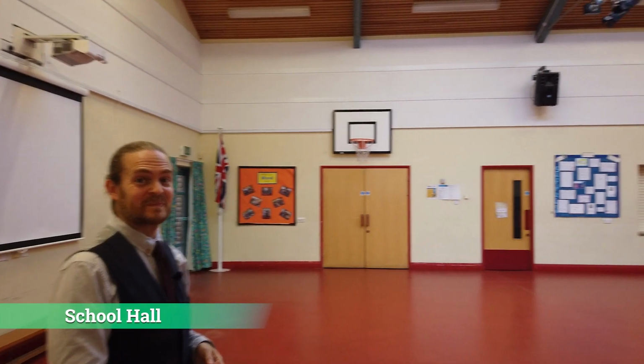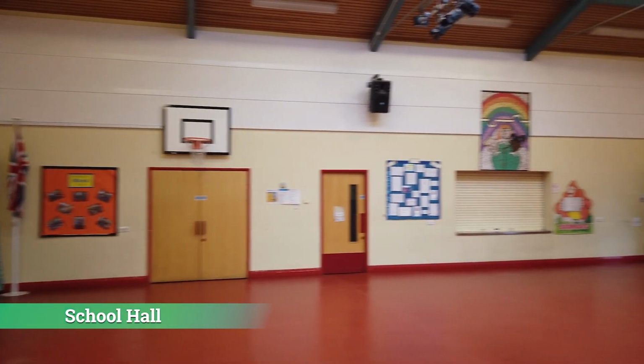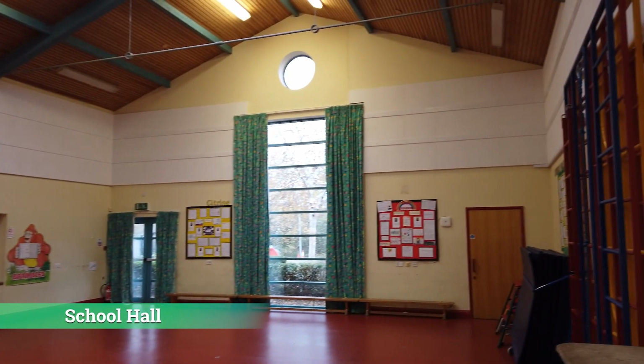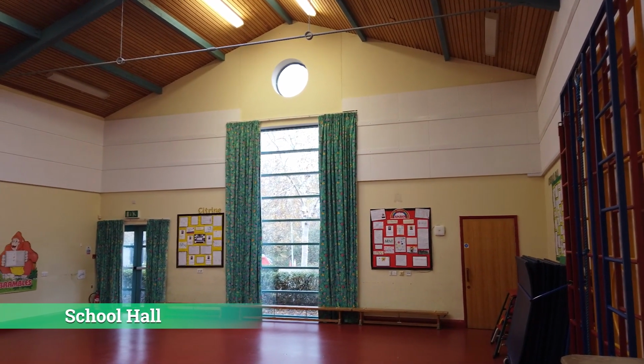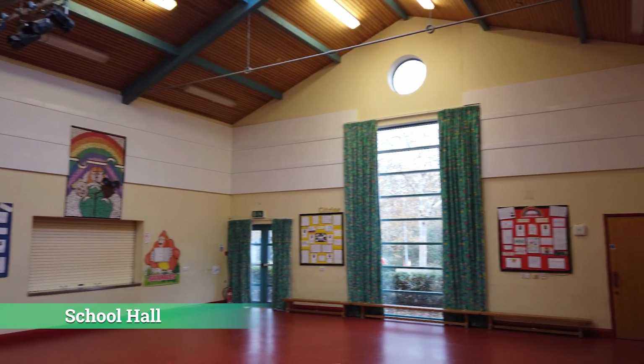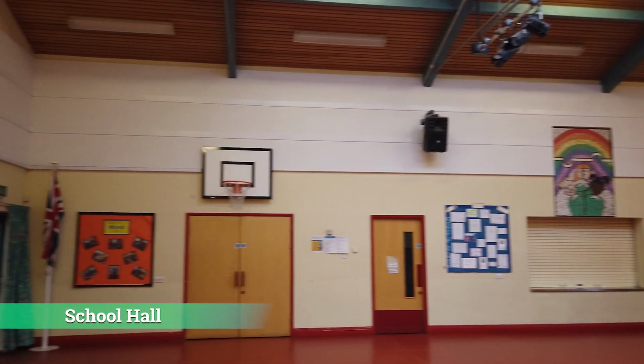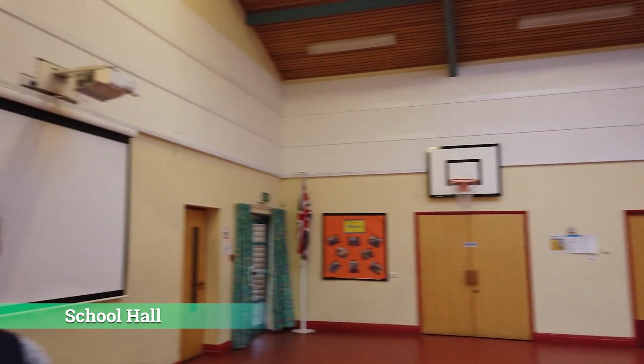This is our school hall. It's not being used very much at the moment because of COVID, but in normal times, the school hall is where children have assemblies, whole school assemblies. They also normally eat their lunch in here as well, and also they'll do PE lessons or special events will happen here.